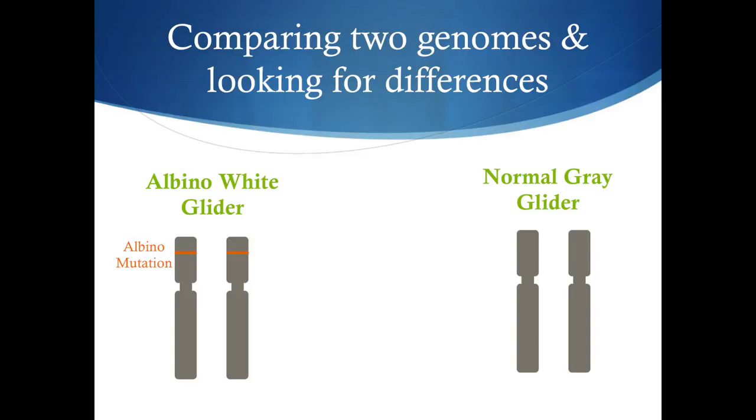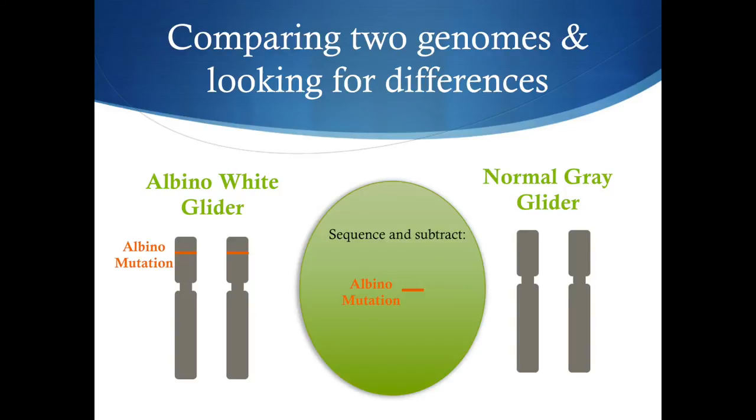The premise underlying a whole genome subtraction is actually a very simple and very intuitive one. When you've got two animals that have a difference between them, so in this case, an albino white glider on the left and a normal grey glider on the right, you can compare them bioinformatically and look for the differences.